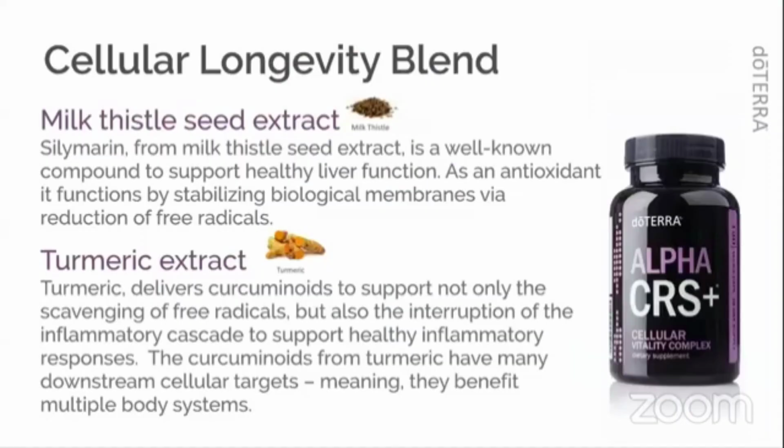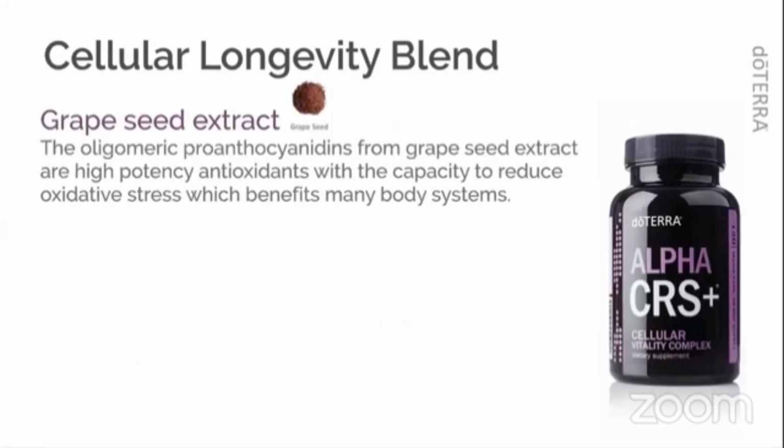liver health. Turmeric, one of the world's most beloved botanicals, delivers curcuminoids to support not only the scavenging of free radicals, but also the interruption of the inflammatory cascade to support healthy inflammatory responses. Because the curcuminoids from turmeric have many downstream cellular targets, these bioactive compounds are sometimes referred to as having polypharmacological impact, meaning they benefit multiple body systems. That's pretty cool.